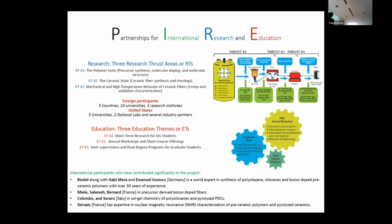So we have three research thrust areas. We also have three education themes. The idea here is to reach out to our friends across the Atlantic and gain expertise in processing of pre-ceramic polymers, especially those that are amenable to fiber drawing. And so we are looking at binary, ternary, and quaternary PDCs.